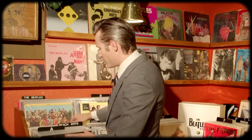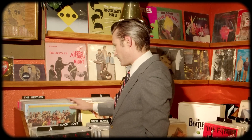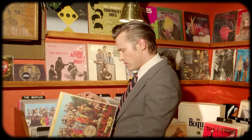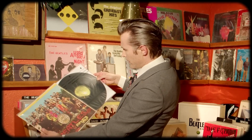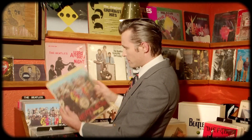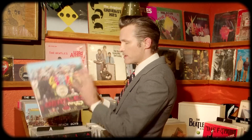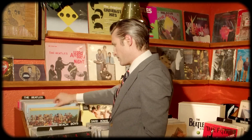And then we get into the later albums, which I have quite a few copies of, including 1, 2, 3, 4, 5 copies of Sgt. Pepper. So we have an original, or no, is this original? Let me check. No, so this is a later Apple Records pressing of the Capitol version, US stereo, Sgt. Pepper's. This, I believe, is the 2017 remix done by Giles Martin.